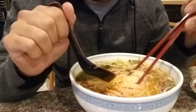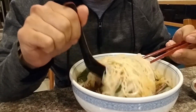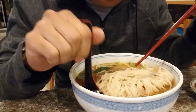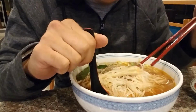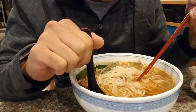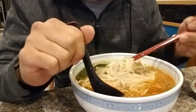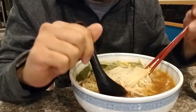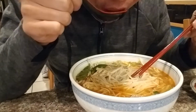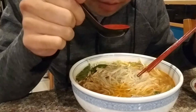Alright, now that the spring rolls are done, check this out. It was small earlier, now you got a whole big bowl. And this is a small, mind you. Paid at least $7.50 for this bowl. So you're actually getting a lot more than what you're paying for, which is what I also like about this place. Now it's like, ooh, spicy, but the good kind of spicy.